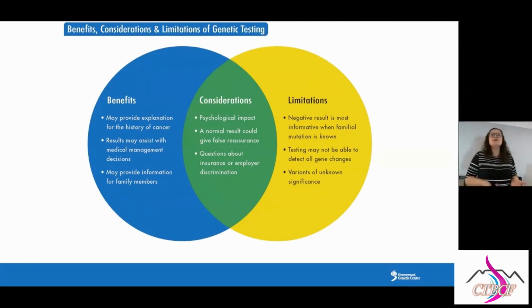Testing may also not be able to detect all genetic changes. There could be variants that are so rare that current technology cannot pick them up. And it can also be that there's a mutation in genes that are not yet associated with breast cancer, that we still need to learn a lot about. And then the variants of uncertain significance.